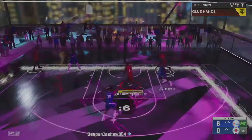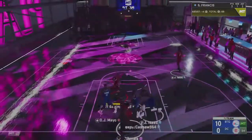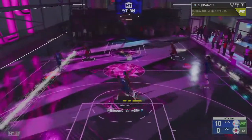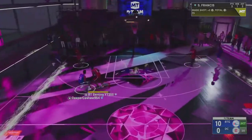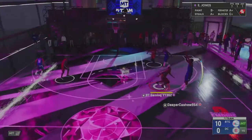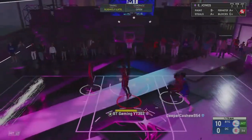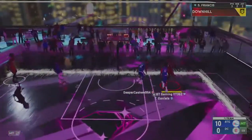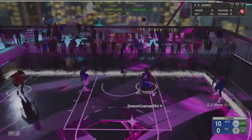All right, just get to the basket. Get to the basket and throw it down, Eddie Jones. He has a lock take. I like that a lot. 10-0 so far. I think Eddie Jones has 7 points. Yeah, he does. Ooh, I wanted to use that Hall of Fame interceptor. He did get an open shot, but he did miss, so we're good. Eddie, can you hit that for me? Yes, sir.